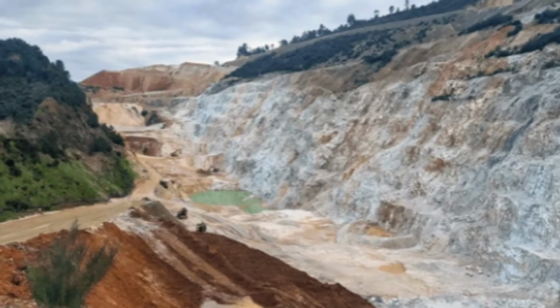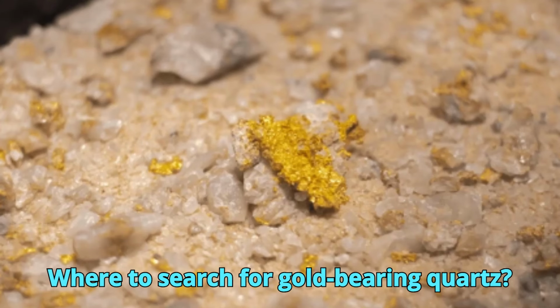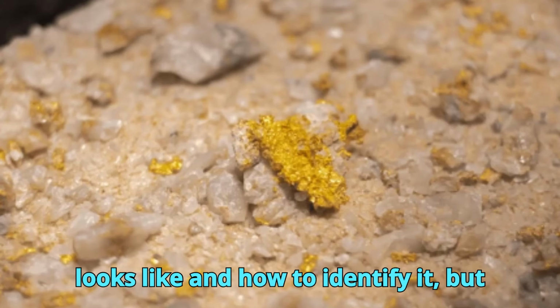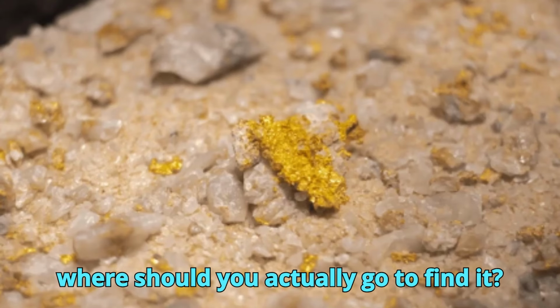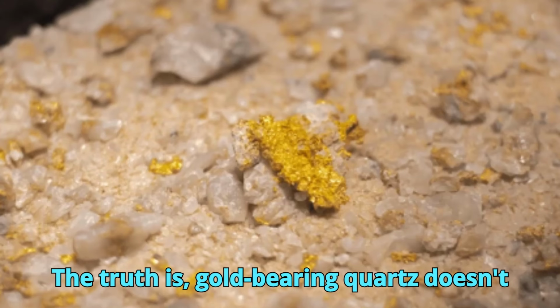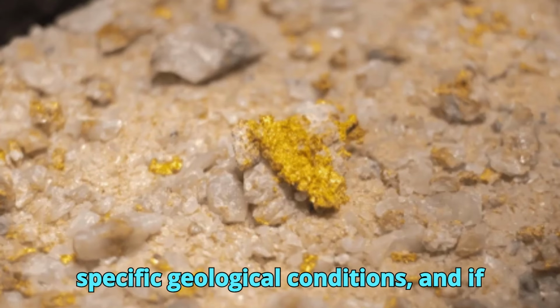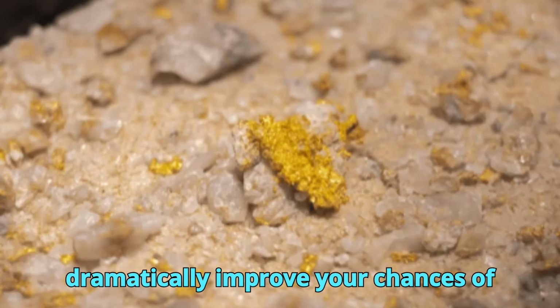Where to search for gold-bearing quartz. So you've learned what gold in quartz looks like and how to identify it, but where should you actually go to find it? The truth is, gold-bearing quartz doesn't occur randomly. It forms under very specific geological conditions, and if you know what to look for, you can dramatically improve your chances of success.